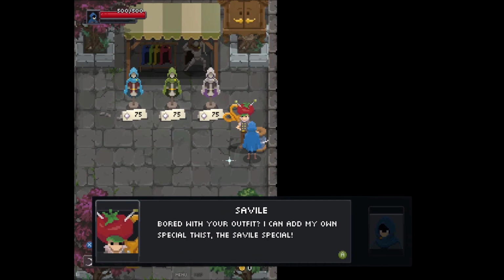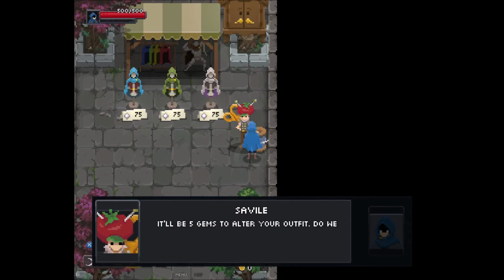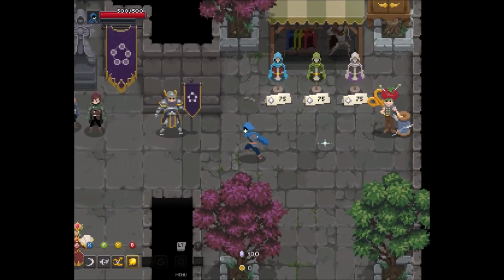Bored with your outfit? I can add my own special twist, the Seville Special. I will remove your outfit's current enchantments and shift it to a fast-paced blend of vigor and tempo. It'll be 5 gems to alter your outfit. Do you have a deal? No thanks. That's cool.